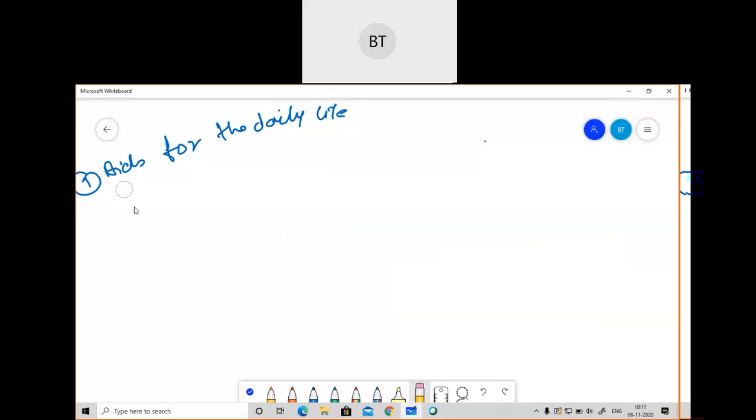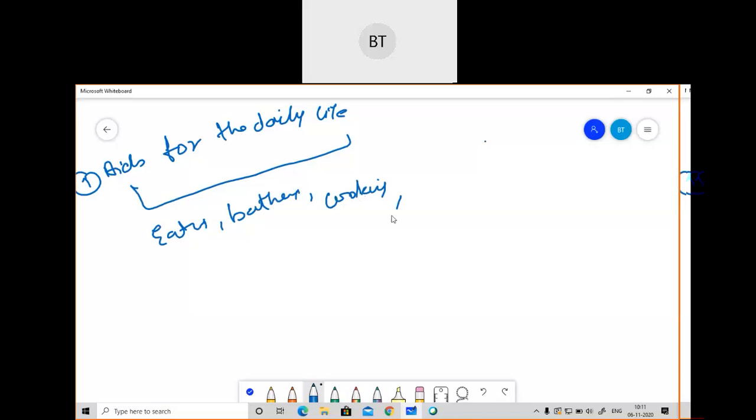If you can write here an example for aids for daily life, you can write: which helps the disabled person in daily life activities, like eating, bathing, cooking. For them, any help you can provide with the help of technologies, these are the aids for them. Like dressing, anything.